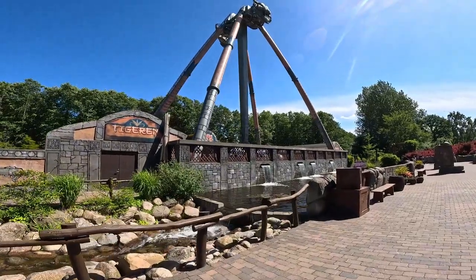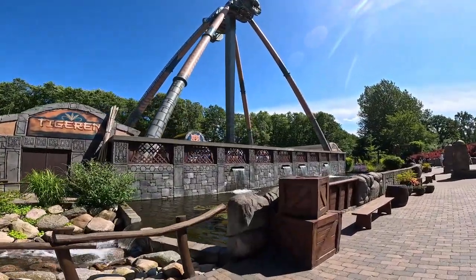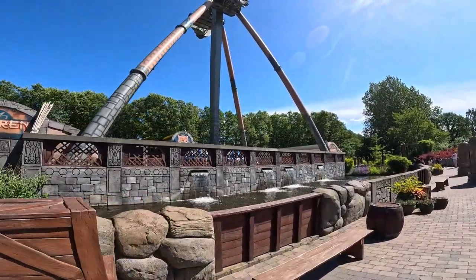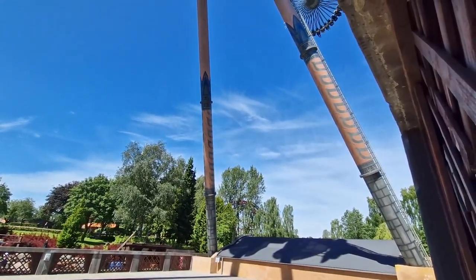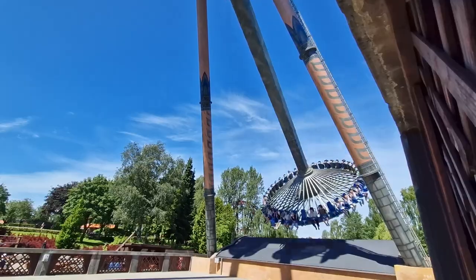Well, I don't get many opportunities to ride Intamin gyros, so given that I'm walking past it, Tigerin is so good. I think we got a slightly longer cycle that time because there were basically no queues, which was good. So it's just so good.